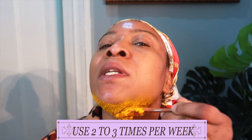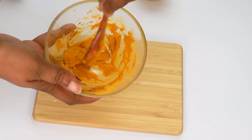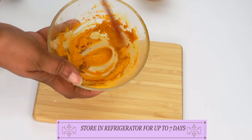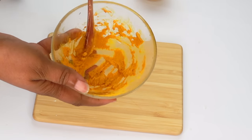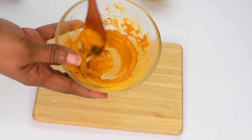I suggest that you use a little bit of tea tree oil or a little bit of lavender water and just splash it on the area. Now use this at least 2 to 3 times per week for best results. Eventually, you will start to use it much less since the hair will be taking much longer to grow back. Store this in the refrigerator for up to 7 days. However, when you take it out of the fridge, you might need to add a little bit more lemon juice since the turmeric powder is going to absorb all of the lemon juice.